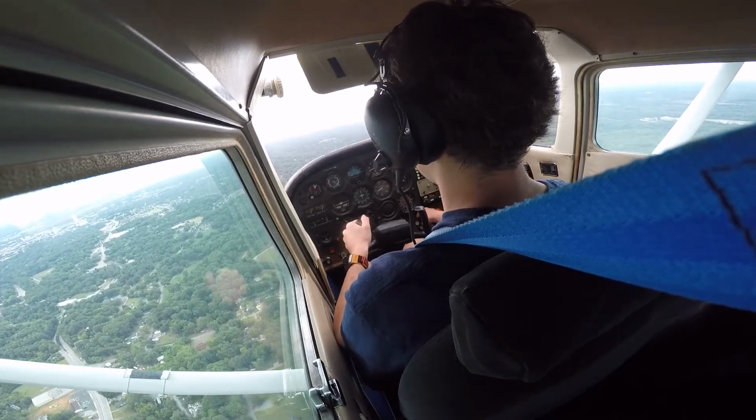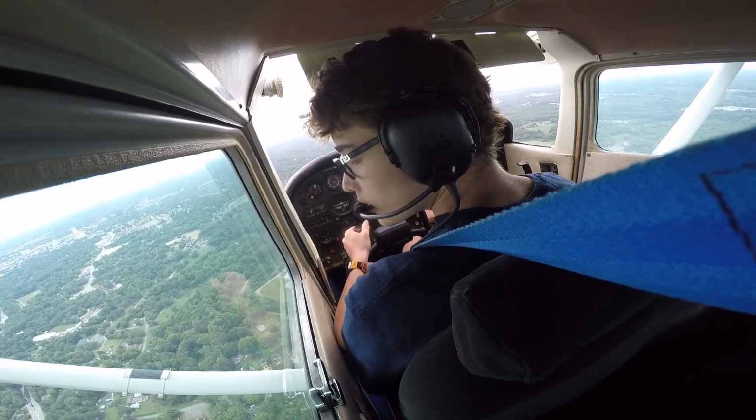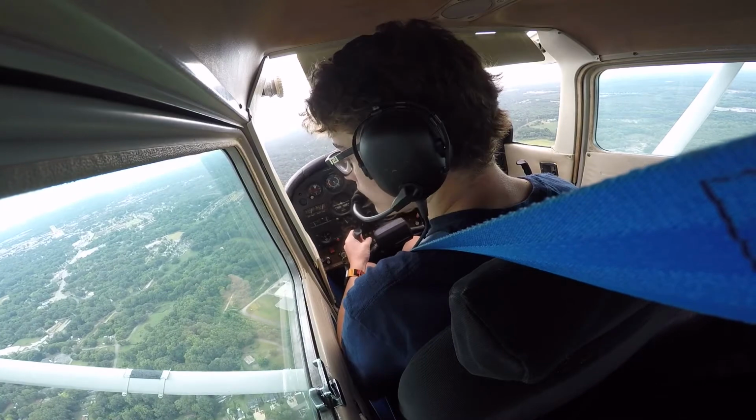County traffic, Skyhawk 738 Delta Juliet, 8 miles to the east, entering 45 left downwind runway 18, low approach, Lexington County.